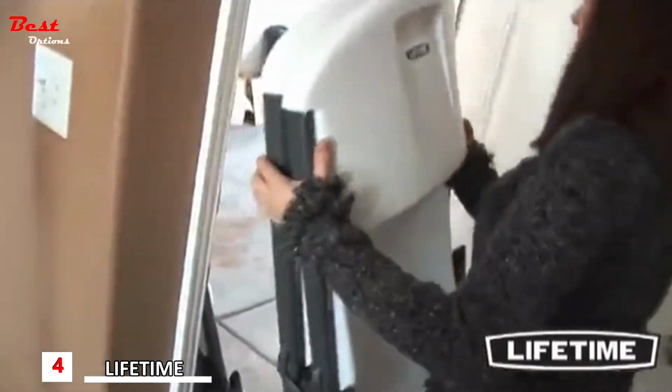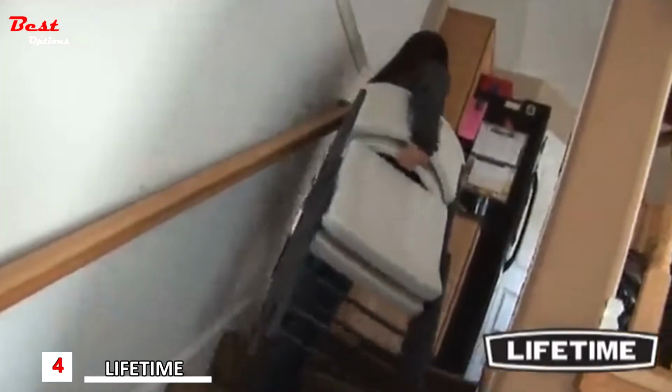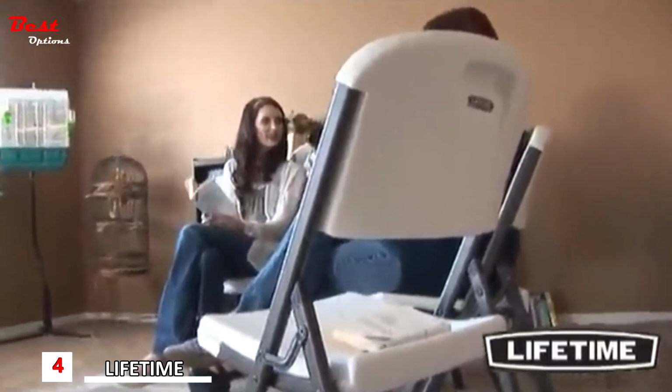With a UV-protected seat and back and an all-weather, rust-resistant powder-coated steel frame, Lifetime chairs are perfect for both indoor and outdoor use. Lifetime chairs hold over 500 pounds and are available in white, almond, putty, and black. They're stain-resistant, easy to clean, and will not crack, chip, or peel. So no matter where your event takes place, you can count on the durable, comfortable chairs from Lifetime Products.